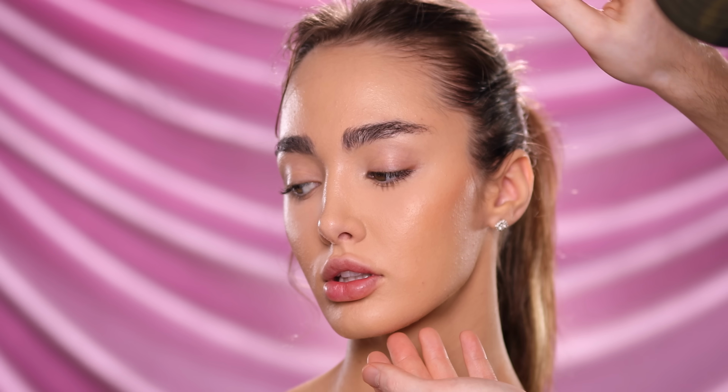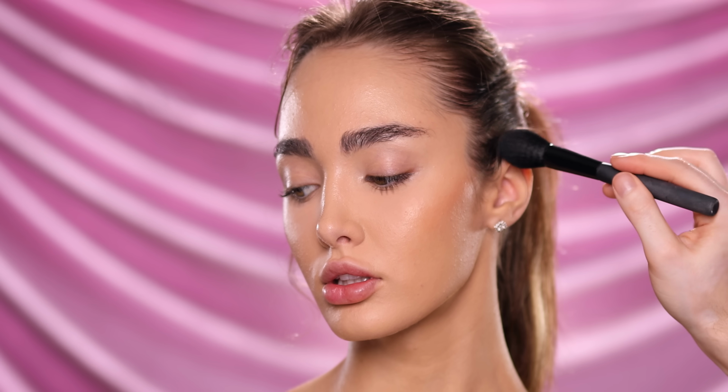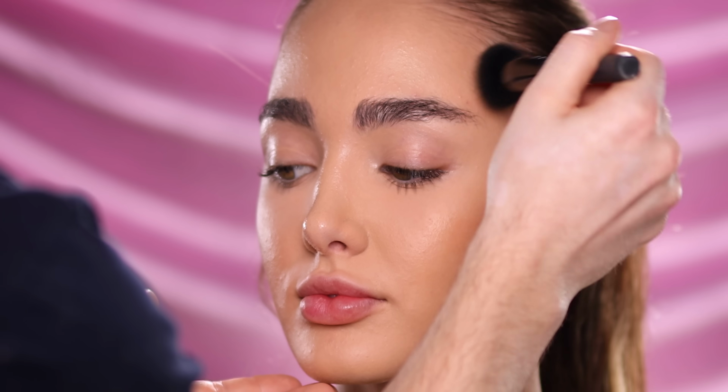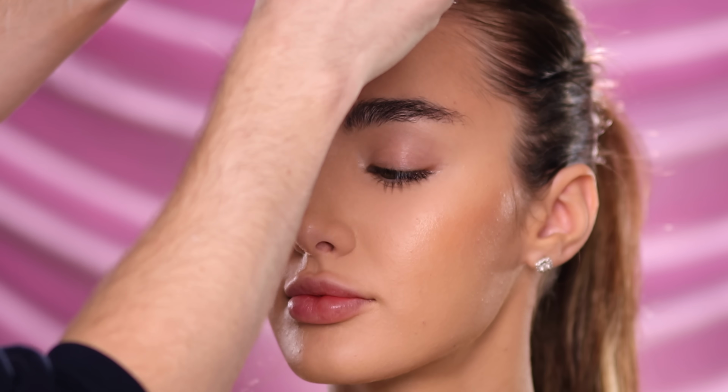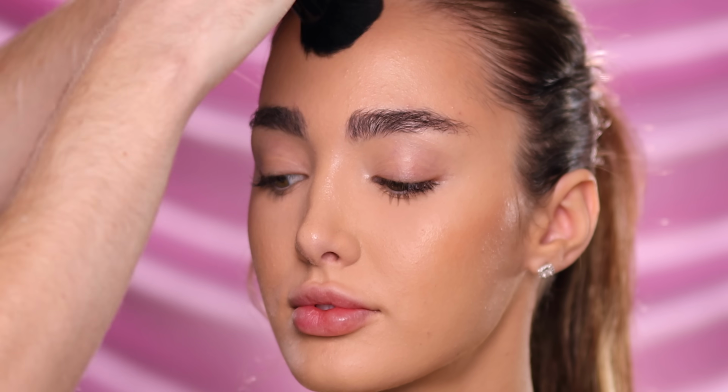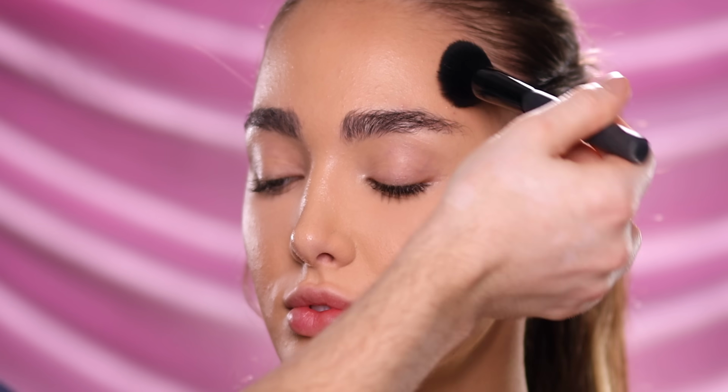You can also use a cream or a liquid bronzer for this instead, but personally, I've always found it to be a little quicker to use a powder bronzer, so that's what we're doing today. And what's nice about a palette like this one that I'm using is that you've already got your blush in there.